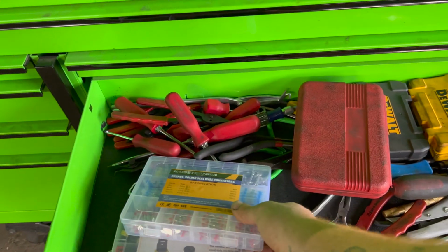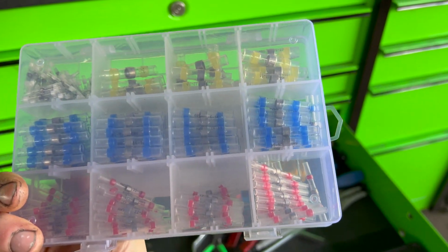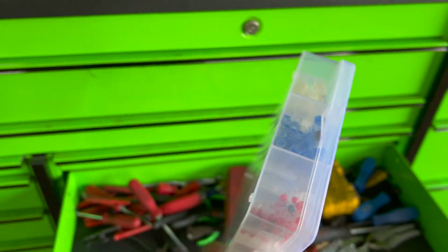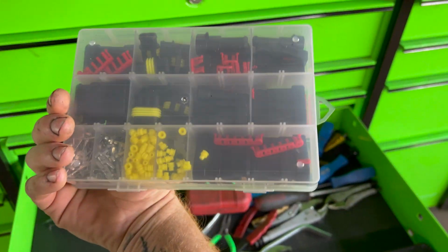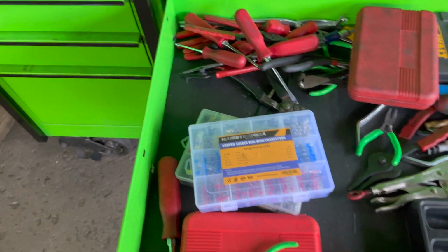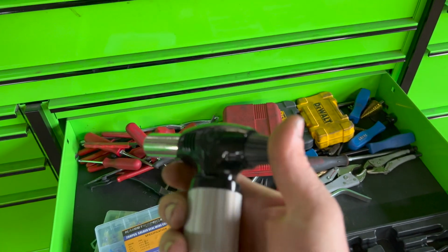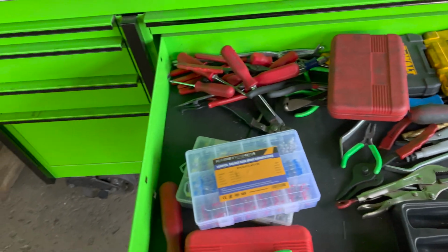So these are pretty neat. They're solder heat shrink. So it's just like a butt connector, but they have solder in it, so they're pretty neat. And then I got this, to make your own male and female wire connections. It's pretty neat. And then a legendary chef torch. Pretty fancy.